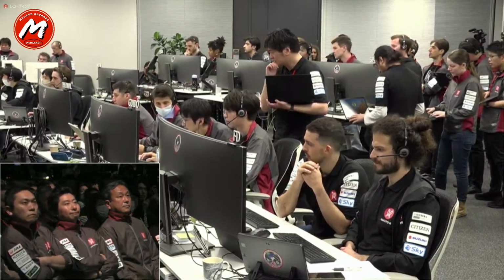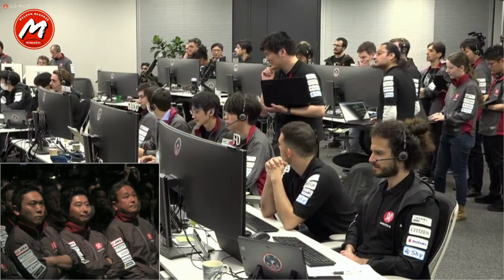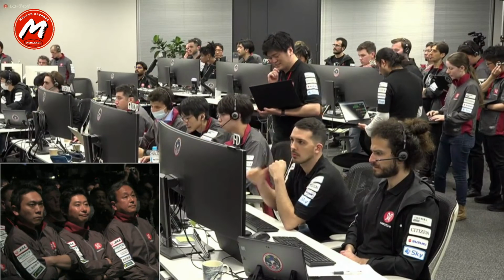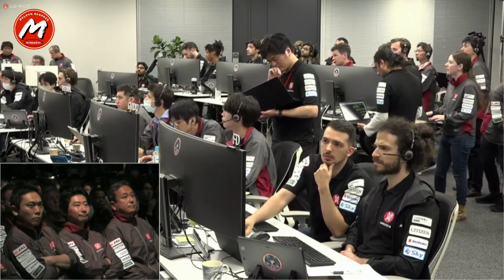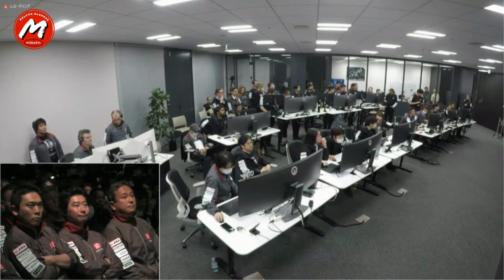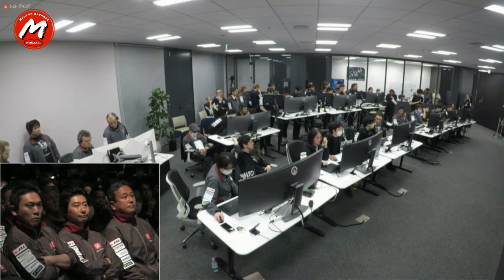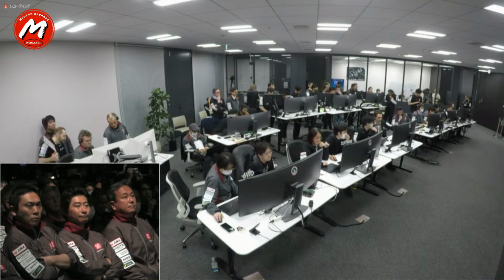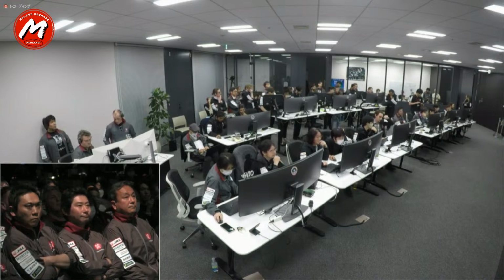Thank you everyone for your patience. I know everyone wants to know the status of our lander, and I assure you, our crew is working on it as we speak. So while we continue to confirm, we will be with you again in a few moments. Thank you very much for your patience, and we will give you updates as soon as we have them. Thank you for your patience, and we'll be right back.